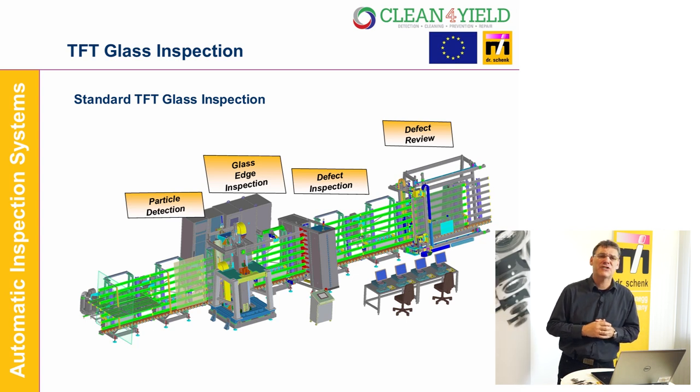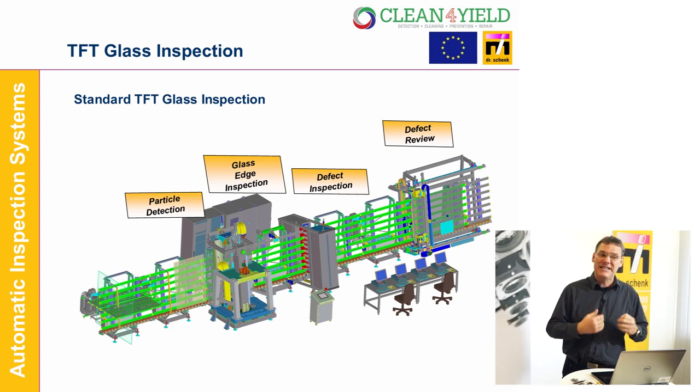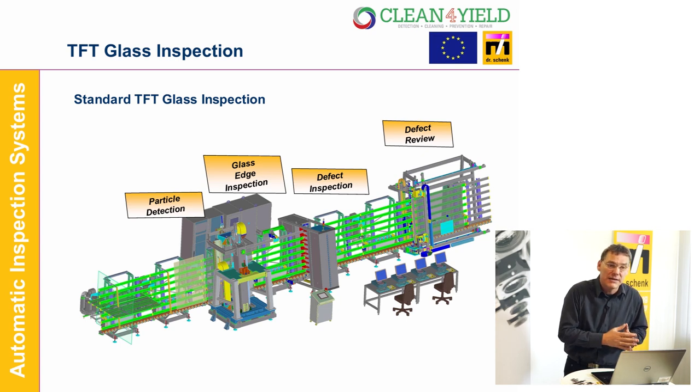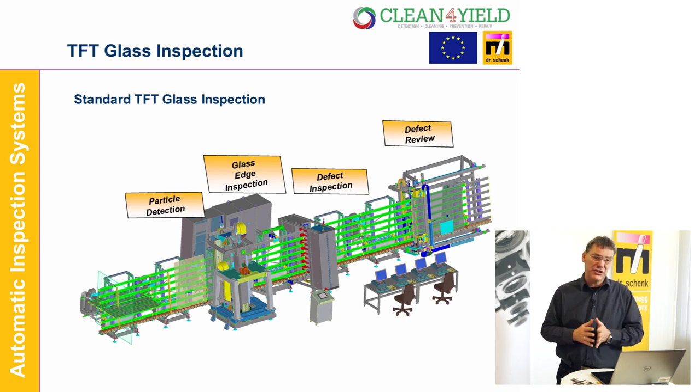And because the defects are so small and it is difficult to make a good classification, a defect can be detected but is sometimes only covered by 2 or 3 pixels, and then it is hardly possible to make a good classification. What happens is these defects are additionally inspected on a review station. It means a microscope head moves to the position where the glass defect was detected and takes an additional image with a higher resolution to make a better classification result.